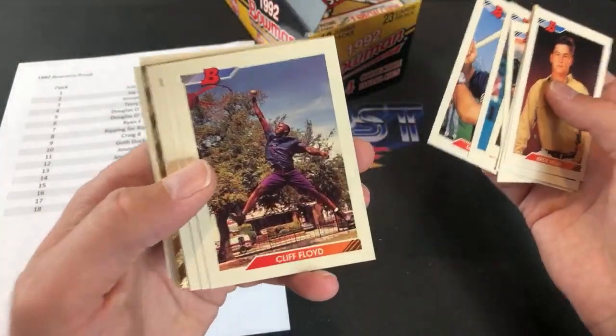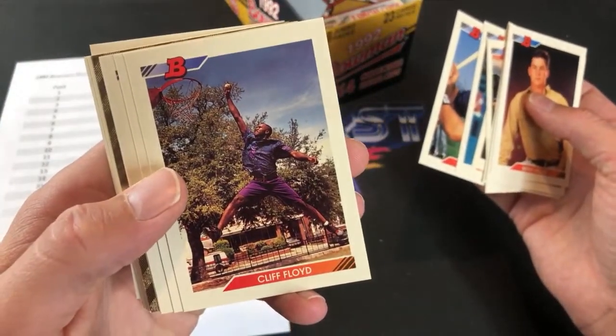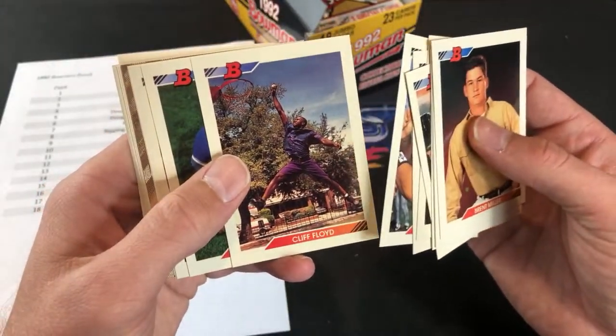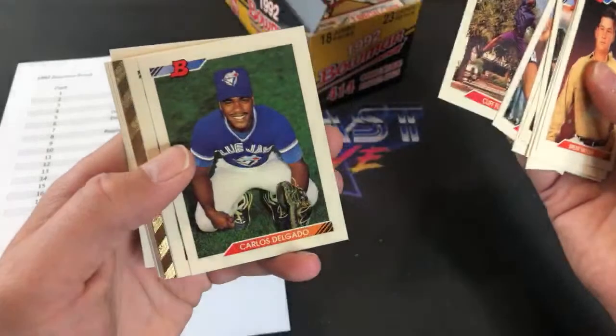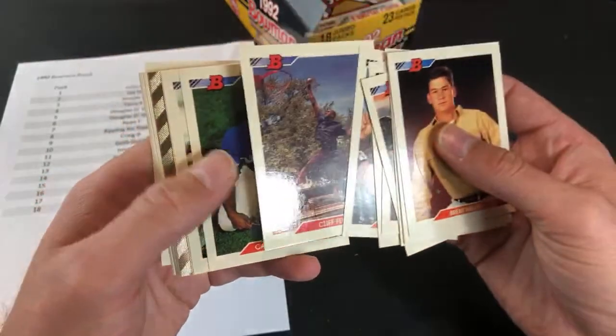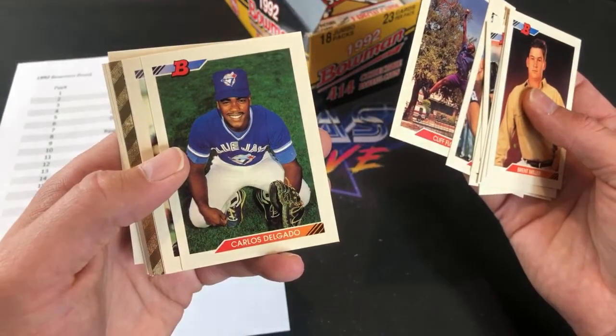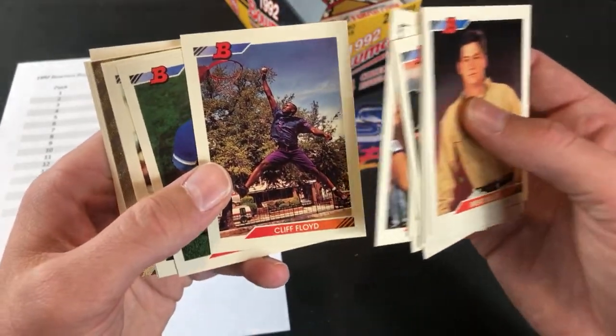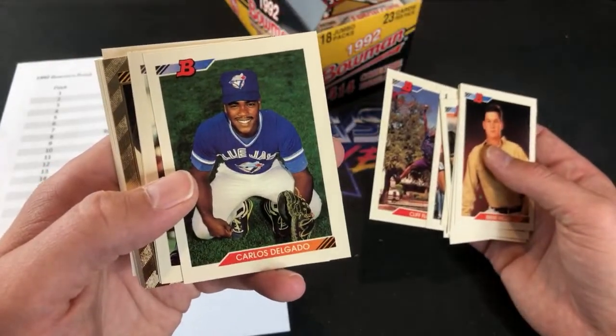You know, and there's Cliff Floyd dunking the baseball. Cliff Floyd rookie card. Not a bad one at all. And Delgado is right after him. Jay Hadley. There's the first rookie. Nice. Delgado. Cliff Floyd and Delgado back to back. Pretty awesome. Yeah, that Cliff Floyd card is definitely unique. Delgado, what a nice one.